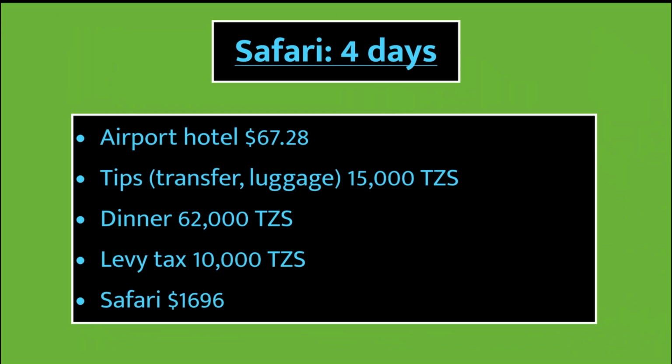First on the trip was the safari. We got there the day before the safari started, which I highly recommend depending on where you're coming from, just so you could sleep at a hotel the first night and get used to the time change. So we stayed the first night in a hotel, and that was only $67, so pretty cheap.